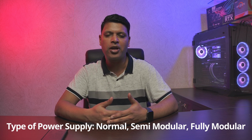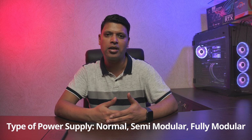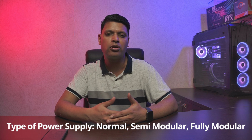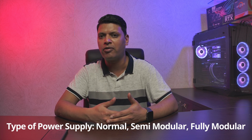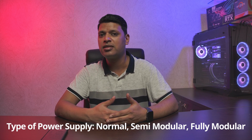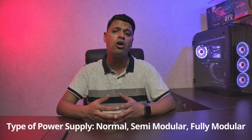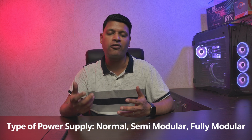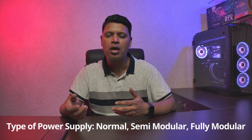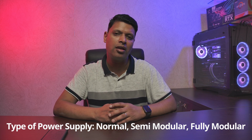A semi-modular power supply is something wherein only the main cables are actually attached to the main board of the power supply itself, and the rest of the cables can be attached to the power supply using the various sockets behind the power supply as and when required. Or a fully modular power supply is something wherein none of the cables are directly attached to the main board of the PSU. Depending upon what kind of cable you need to connect to certain components, you can actually take it out of the box and connect it to the power supply and then run your components. So just keep in mind what kind of power supply you are going to buy.